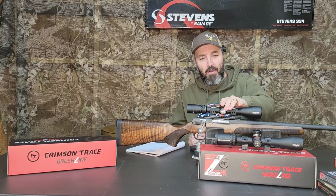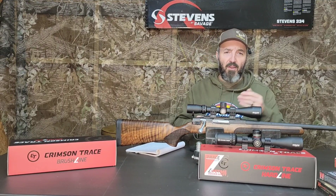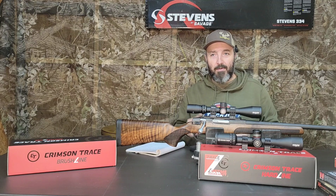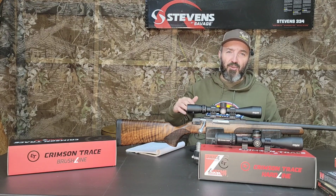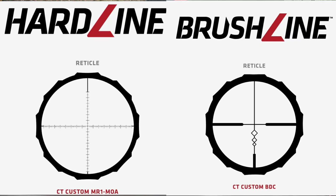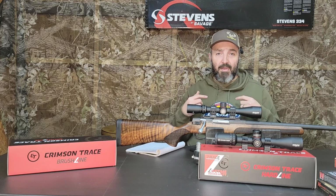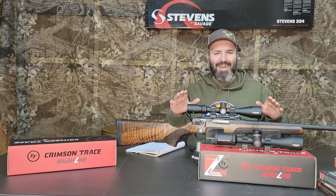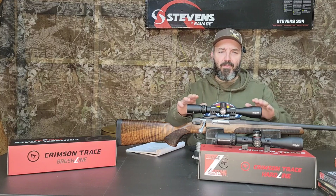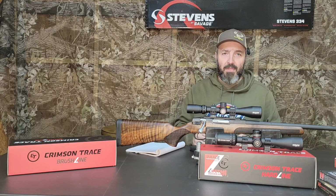The Brushline has a little bit more windage and elevation movement than the Hardline. I was kind of surprised about that. I would have figured the scope that was made for holdover and dialing in shots would have had more. Both of the scopes feature proprietary Crimson Trace reticles, and I found both of them very easy to use. Keep in mind, I don't have the best eyesight, and the older I get, the more I notice a cheap scope. I didn't get that impression with either of these. They both seem to be really good quality optics.